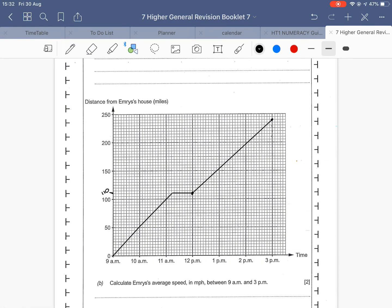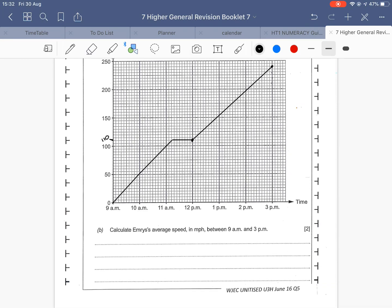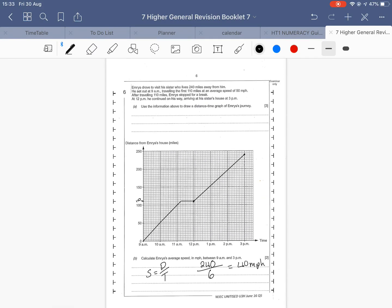So calculate Amir's average speed in miles per hour between 9 and 3. Oh, we could have done that really without drawing our distance time graph. So if you didn't do the top bit, you don't necessarily need the top bit to do this, because we know speed is distance over time. So he travelled 240 miles, that's how far his sister is away, and from 9 till 3 is obviously 6 hours. So 240 divided by 6 is 40 miles per hour. So you didn't need that top bit of information to do the bottom bit.